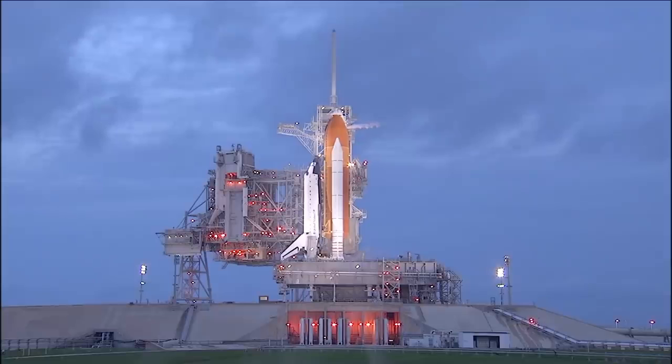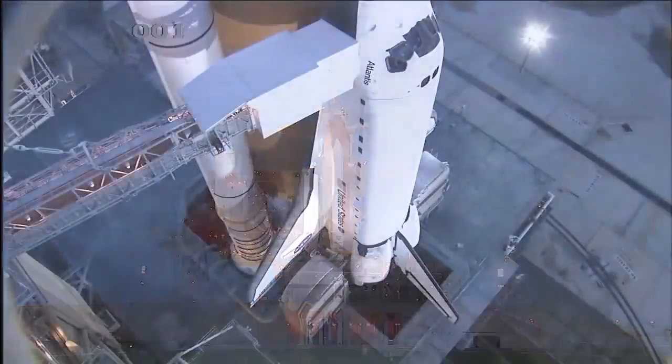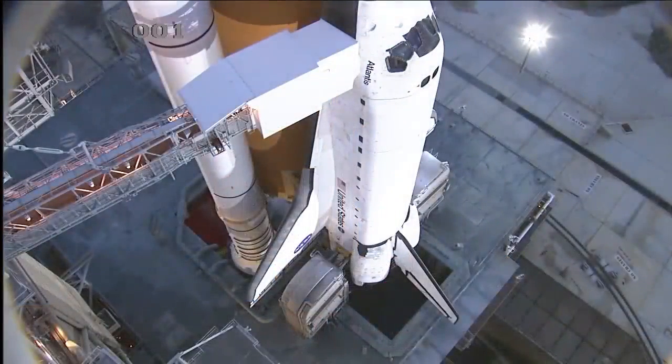From Launch Complex 39 at the Kennedy Space Center in Florida, this is shuttle launch control at T-minus 3 hours and holding. And we're now in the final 5 hours of the countdown for the launch of the last flight of the Space Shuttle program and Space Shuttle Atlantis on STS-135.